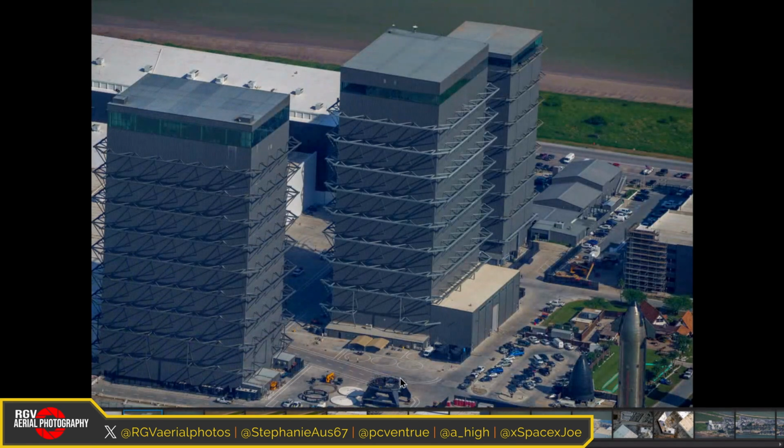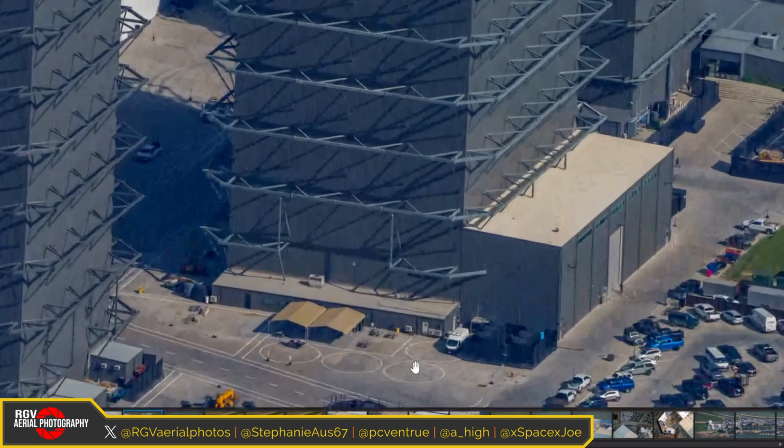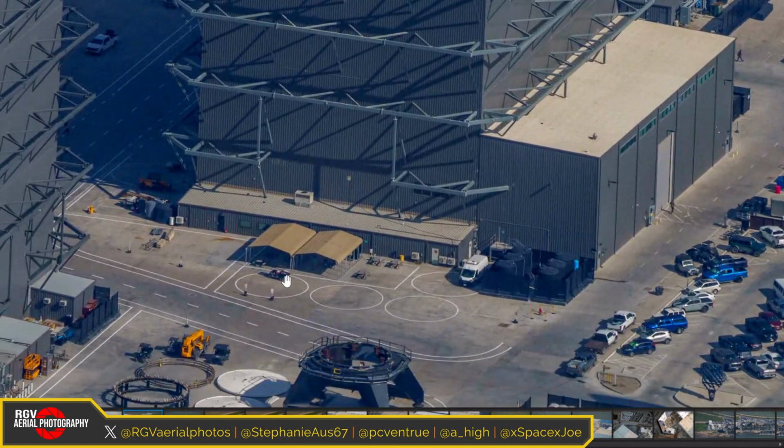An interesting point here is those rings marked down here. So we have a ring yard area out here, which the ring watchers would be happy to see.